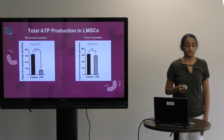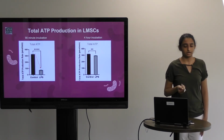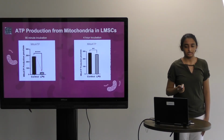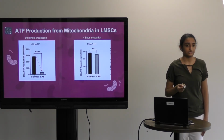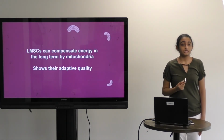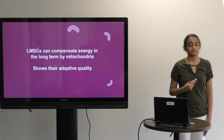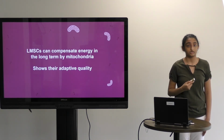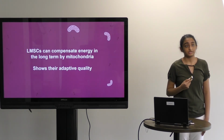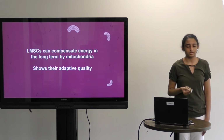And so we were wondering again whether this was in the glycolysis or in the mitochondria. And what we saw was a similar trend in mitochondrial ATP production, where after 90 minutes of incubation with LPS, the mitochondrial ATP production significantly decreased. However, after 4 hours of incubation, this mitochondrial ATP production compensated. So from these graphs, we can conclude that lung mesenchymal stem cells have the ability to energetically recover in the long term by the mitochondria. And this ability to withstand the energy depletion caused by LPS shows their adaptive quality.